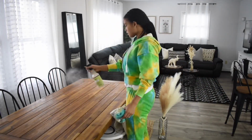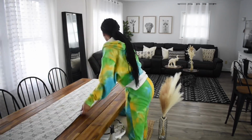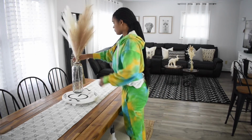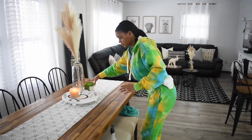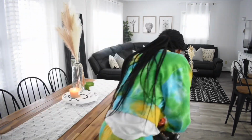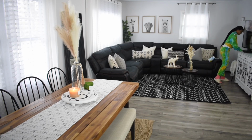Surfaces. I did use one of Miss Mayer's products. I did go to Walmart not too long ago. I was looking for more Miss Mayer's products and there were none. I was so disappointed because I went with the intention of getting more products because I've been saying, oh my god, I love how these smell. I want to try other ones, but that wasn't possible, so I guess I will have to keep hunting.